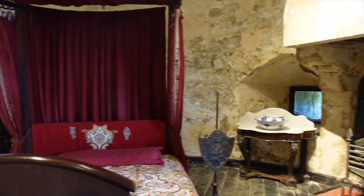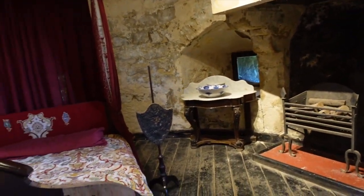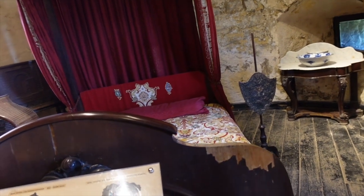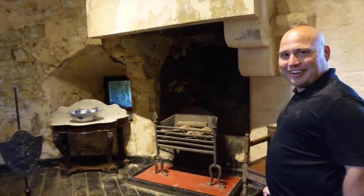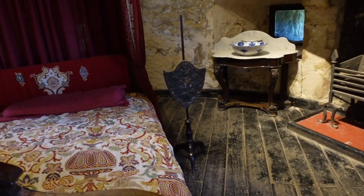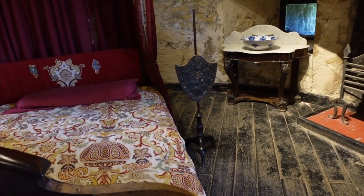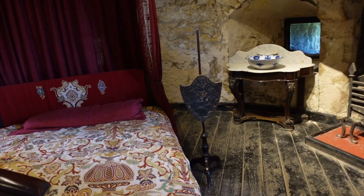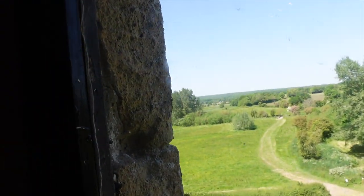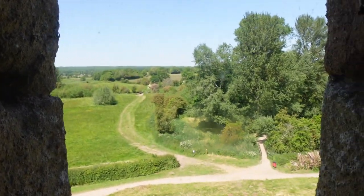So this room is laid out like a Victorian bedroom. That can't be their proper bed. Surely not, that's not small. Guess what that was used for? I don't know. To shield them from the sun. Is it? Yeah. That's pretty awesome, isn't it? Yeah. We're going up, we'll see more, but not bad for me.